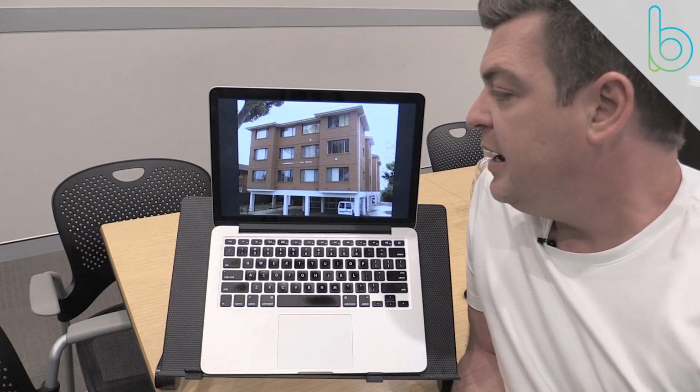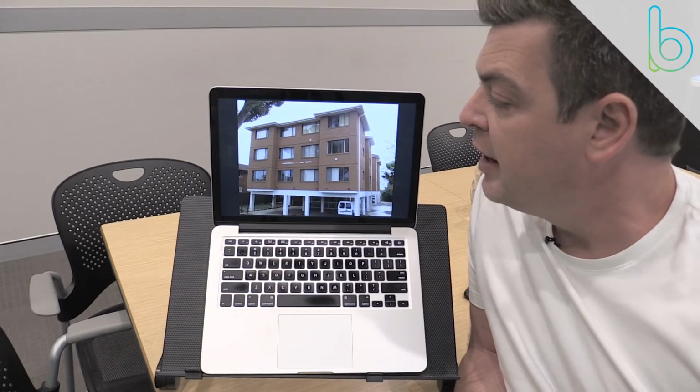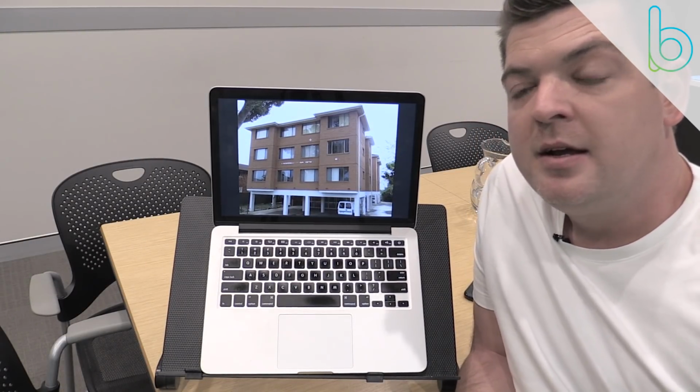And this property here, I actually know the client that purchased it. I believe that they revalued the property for about $420,000, very close to the time of purchase. They were able to pull their equity out in order to go and do another property, which made them very similar money on that front.